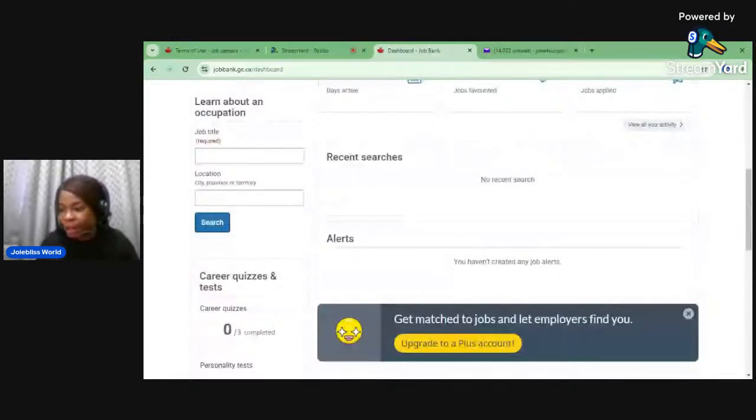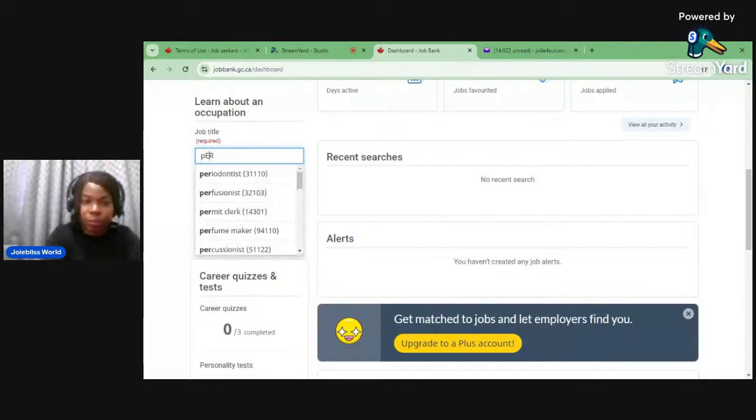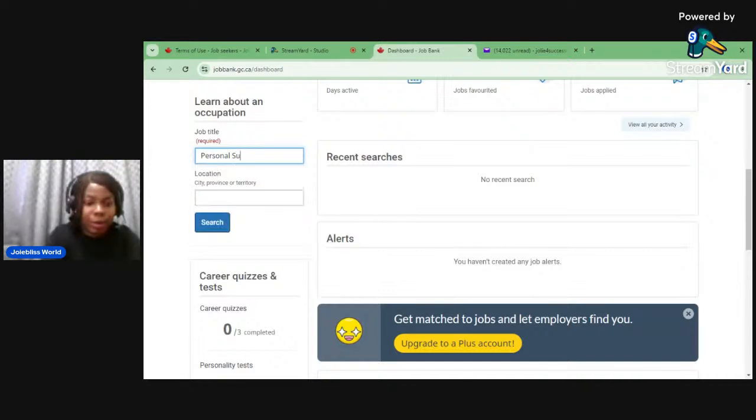So the title of the job I want to create a CV for. I'm actually talking about Canada caregivers job, but I'll be showing you two CVs depending on how much time I will spend on this thing. I'll be doing a CV for personal support worker, PSW. So I'll just put the title here, personal support worker. So this is here. And the good thing is that it will even bring out the NOC code. So you want to select the province where you are or city. I'll be putting Saskatoon.